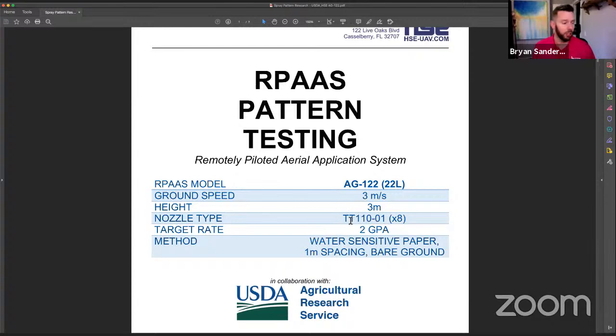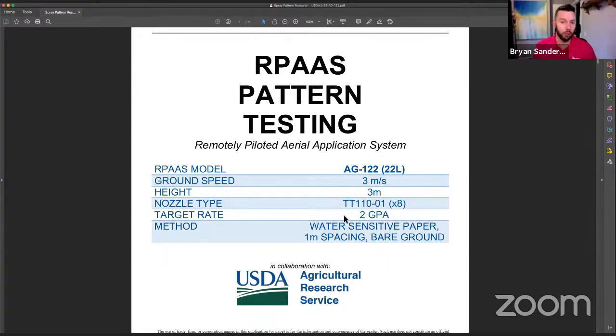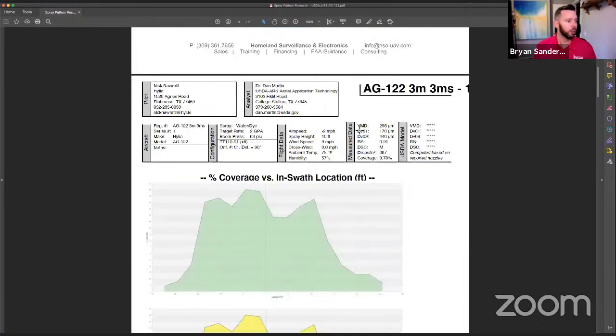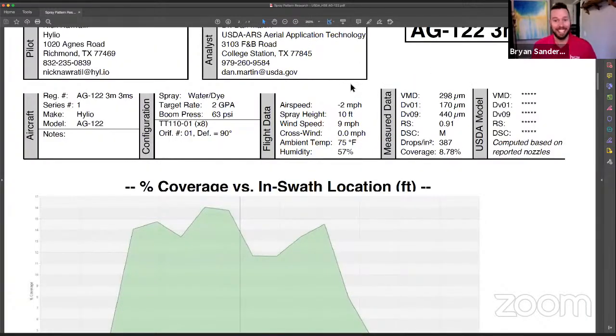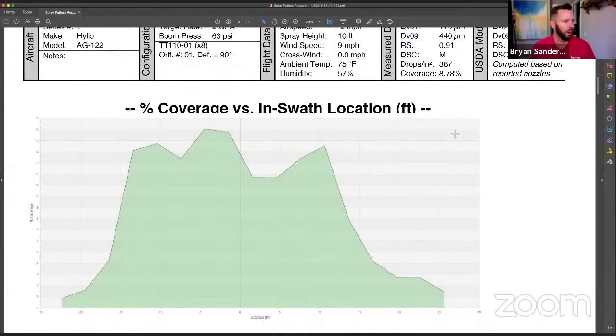That nozzle type I was telling you about, the TT11001, this was at a 2 gallon per acre target rate. And let's just take a look at it. So the first thing, I'm going to zoom in, just in case it's hard for y'all to see online. That's pretty big. So hopefully you can see that now. This goes through a lot of the different things. We had the boom pressure, target rate, airspeed, wind speed, ambient temperature, humidity, all that data is at the top. And this is on our website, so you can check this out later. I'll tell you where to find it.